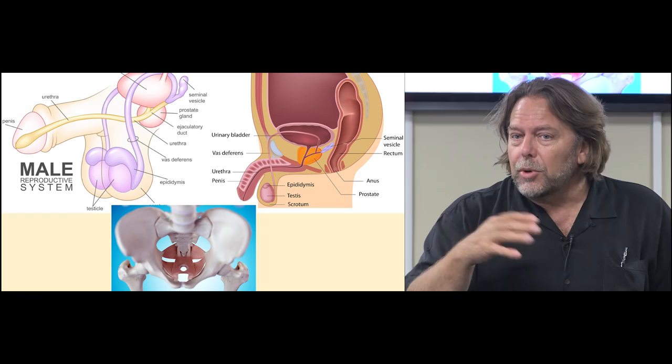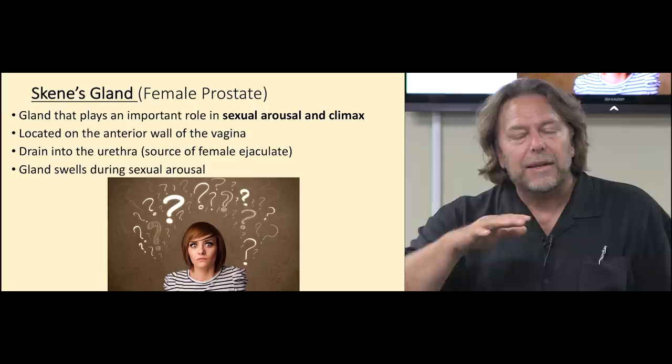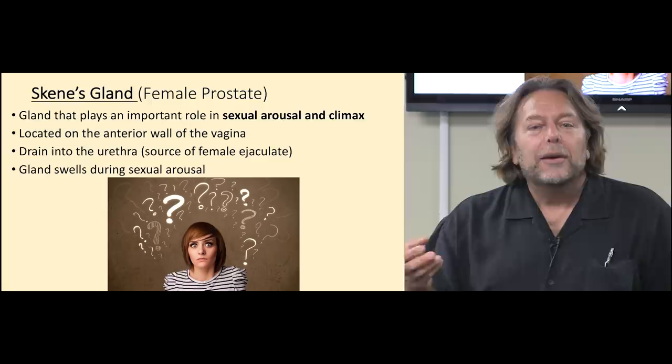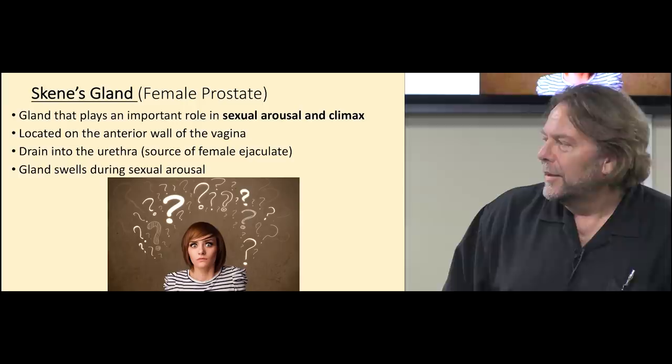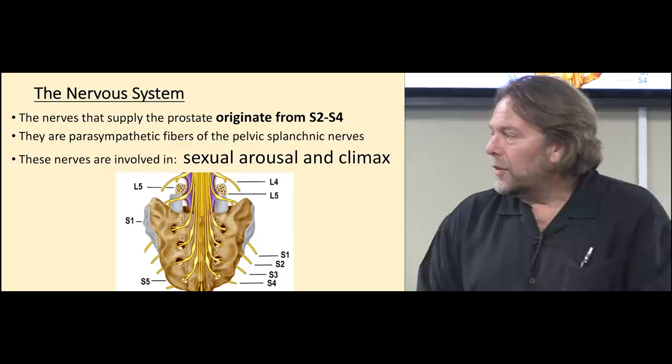Now, we can't leave the girls out. The girls have a similar gland. It's called the Skene's gland. If you've ever heard of female ejaculation, it's like the female prostate gland. We're not going to go into it, but since we're talking about 50% of our audience here, you gals are included too. You don't have a real prostate that swells up, but it is similar. It does secrete fluid.